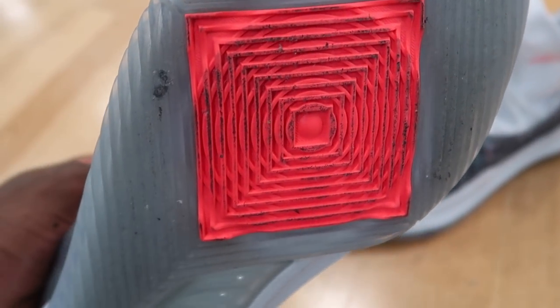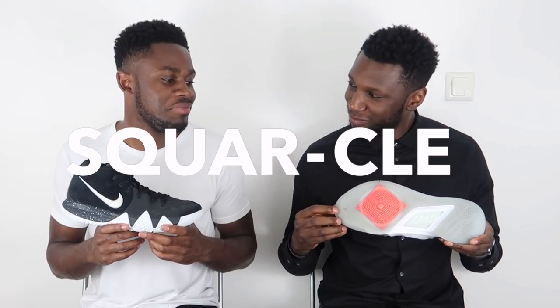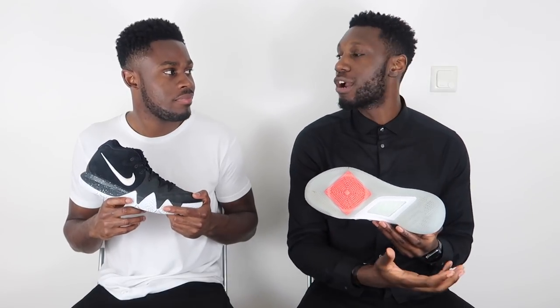Over here in the Curry 5, we actually have that modified herringbone with that madness of a pivot point. Came up with a name, right? Squircle. I can't mess with that. So the Curry 5 has that modified herringbone with that squircle pivot point, which does really well, especially on clean courts, as most tractions would.